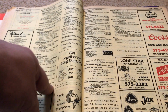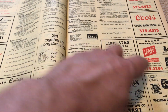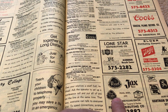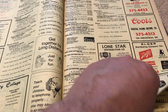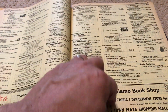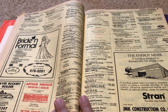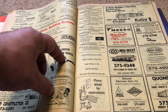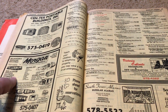Beer distribution. Lone Star, Olympia, Pabst Blue Ribbon, Falstaff, I don't believe exists anymore. Pearl Light definitely doesn't exist. Country Club Malt Liquor, Shiner. Holiday Hill Boats and Trailers, Alamo Bookshop, Victoria's Department Store for Reading, Bright and Formal, Delta Building Systems, Buildings.